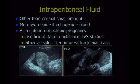Now, what about intraperitoneal fluid? Occasionally you do a scan, there's nothing in the uterus, you don't see a mass in the adnexa that looks suspicious, but maybe you've got a little more free fluid than normal. How predictive is that? Well, part of the problem with some of the articles in the literature is that they don't allow for the normal small amount of fluid in the posterior cul-de-sac that's common in premenopausal women. So certainly larger amounts of fluid or internal echoes in the fluid that are often due to blood are worrisome.